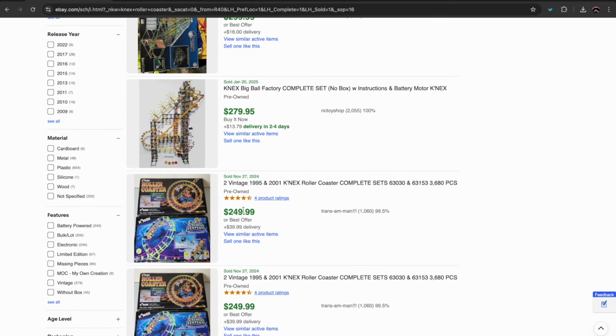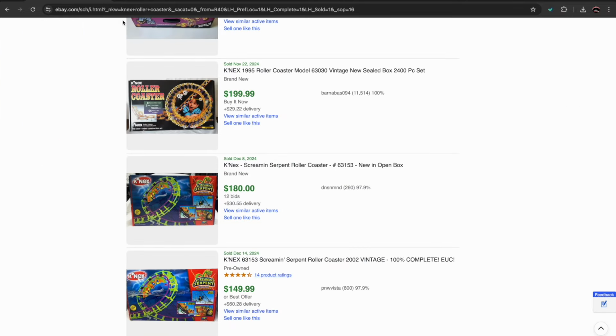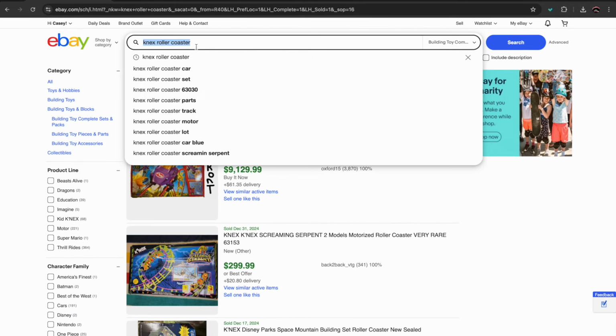2 vintage sets sold for $290. That's crazy. There it is, $199 plus $29. So K'NEX, keep an eye out for them. They're building tools and they sell.